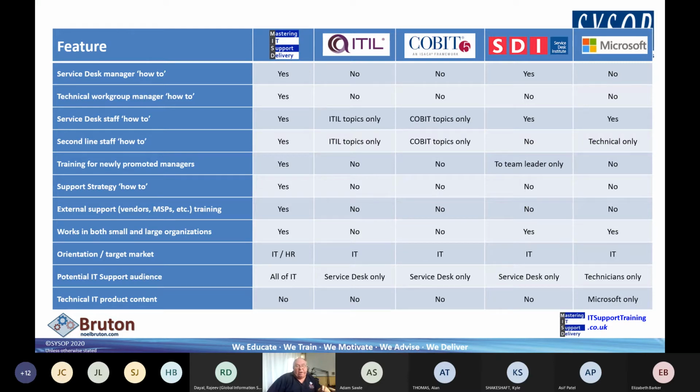A target market is not just IT, it's human resources as well. If we're going to offer something that develops technical managers, that develops fully scaled operational managers, and also develops the staff to understand their business position in the organization, that's a human resources issue as well as it is an IT issue. So human resources can take MISD and use it to develop their technical staff.